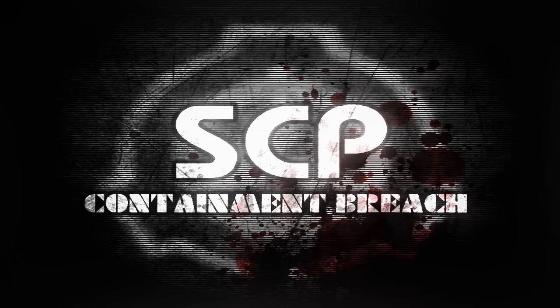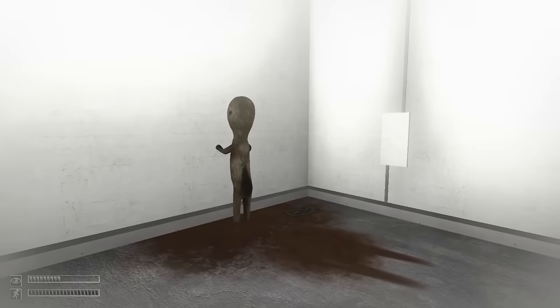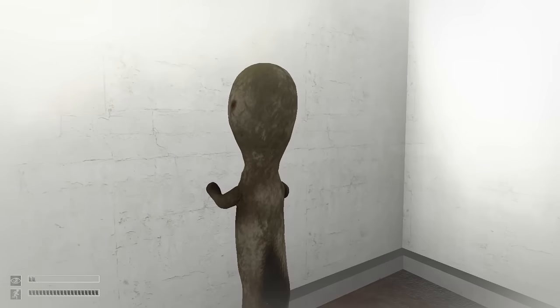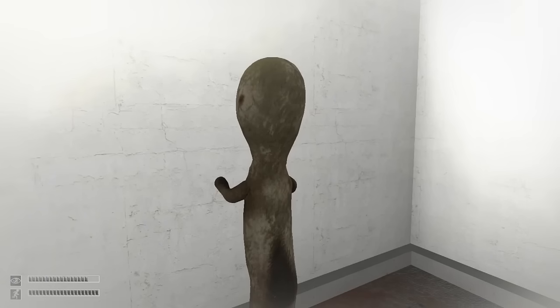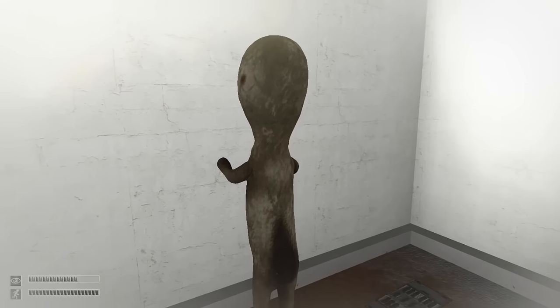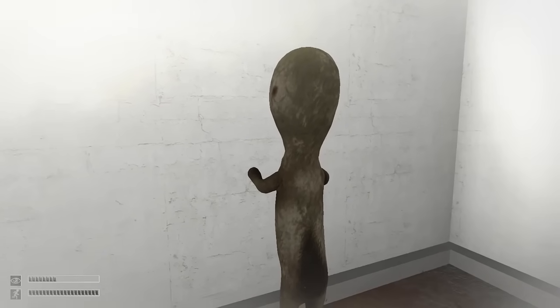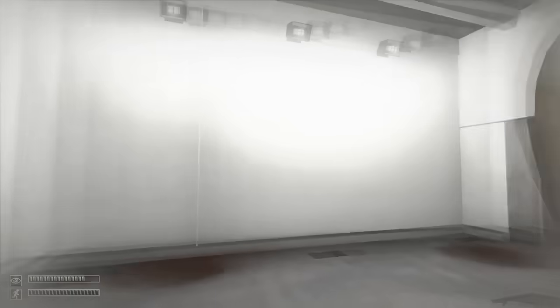SCP Containment Breach. SCP Containment Breach is a freeware indie game that somehow manages to be scarier than all of the recent big-budget horror titles combined. The game casts players as Class D inmates of the SCP Foundation. Things take a turn for the worse when the inmates are supposed to enter the chamber of SCP-173. The doors fail to close, and the SCP escapes.